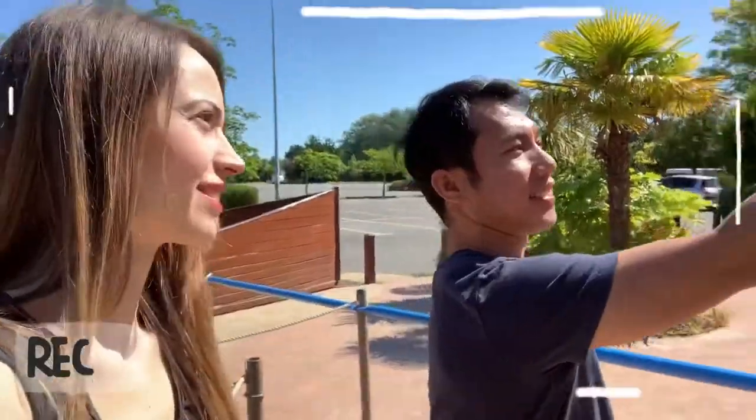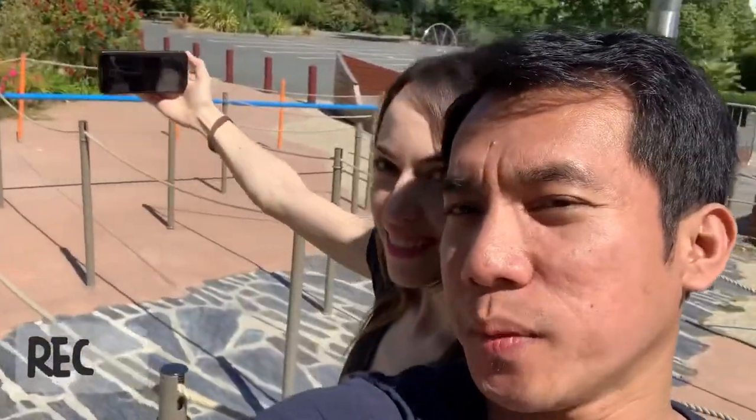On the way to the entrance of the aquarium, so we need to walk here. Diana is here also taking a video, so busy taking it there.